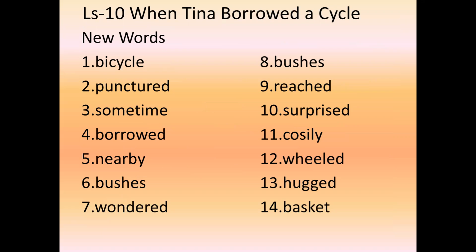So children, on the new page, please write the date in the margin. Then write the heading, Lesson 10, When Tina Borrowed a Cycle. The new words here are the same which we have underlined in your course book. I will repeat the words and you may write them very, very neatly in your classwork copies.